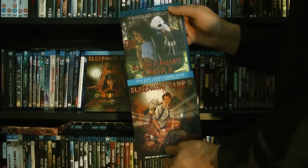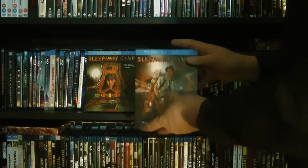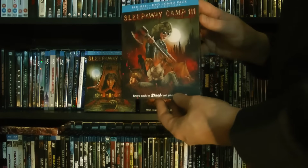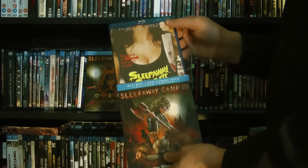There we go. So you can see it gets kind of more into cheesiness territory, I think, as it goes. And then Sleepaway Camp 3, which Skinslip tells me is his favorite of the series. So, yeah, I definitely look forward to checking those 2 out.